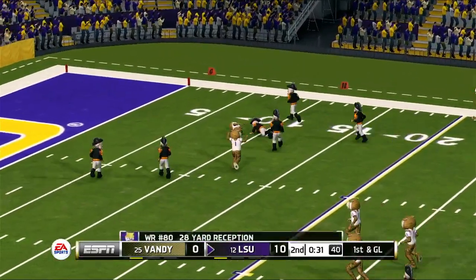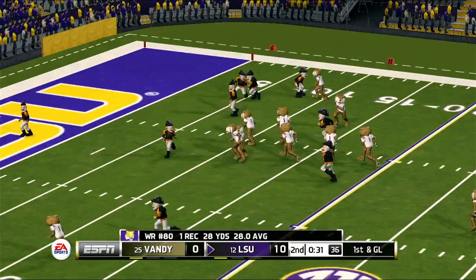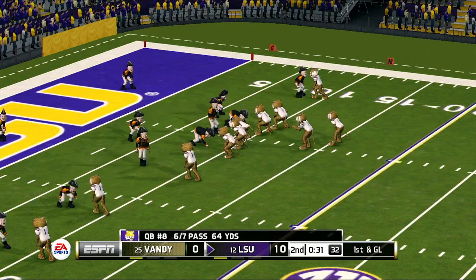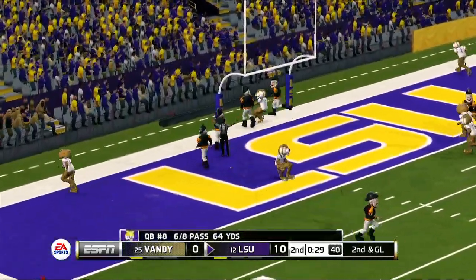Quick throw out to the receiver. Saving tackle, but leaves him with a first and goal. They found some seams in the coverage there. Let's see if the defense makes any adjustments to counter. Just throws this one away.